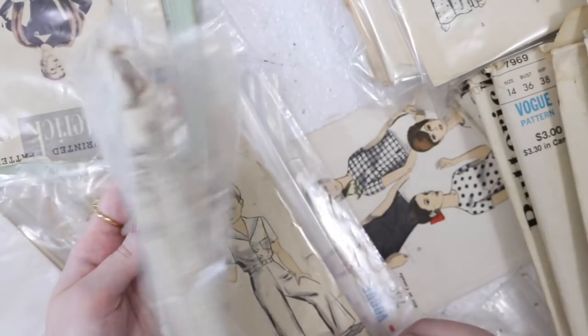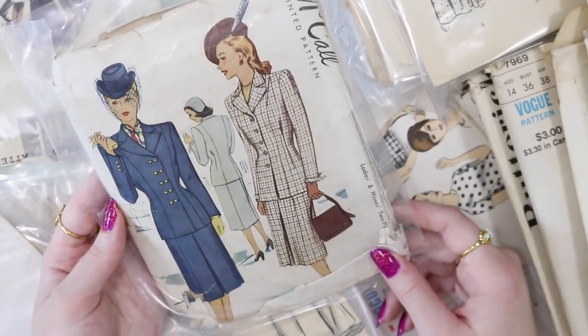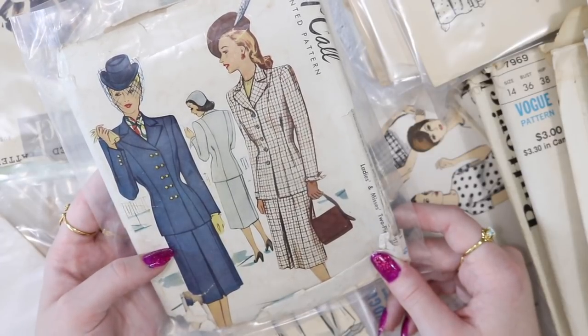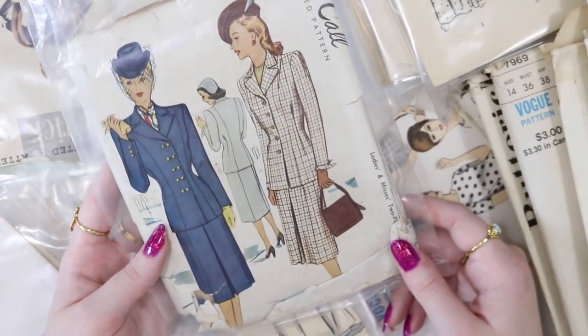Then we have a worse for wear, very puffy McCall's pattern in a size 16. I actually like this pattern a lot. I don't usually keep suit patterns, but I'm tempted to keep this one just because it's such a classic silhouette. It reminds me almost of the silhouette and the design details you'd see on suits from the Edwardian era, kind of in 1915.